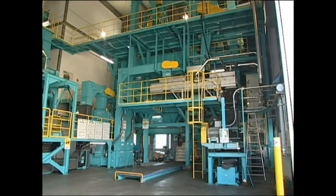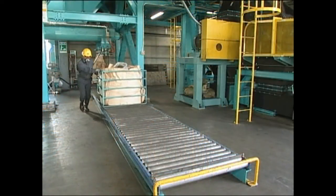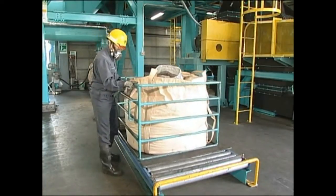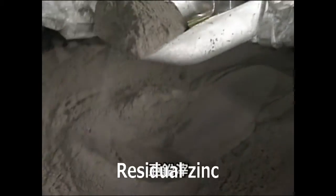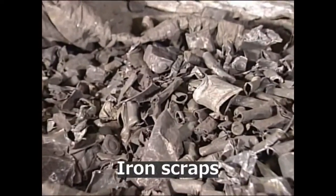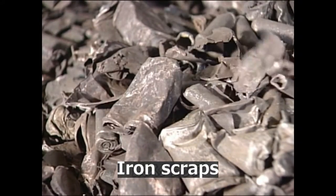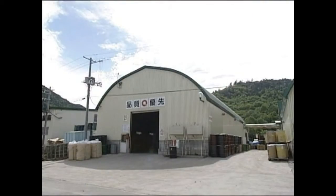Once the remains from the roasting process are cooled down and pulverized, a magnet picks up the iron outer casings of the batteries. The remaining powder is recovered as residual zinc. Residual zinc is recycled into raw material for micronutrient fertilizers and zinc ingots. The outer iron casings of the batteries are collected as iron scraps and sent to ironworks. There, they become raw material for iron-based products.